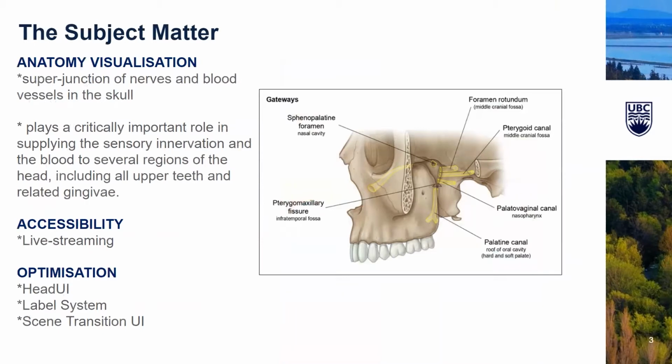So the subject matter. This is an anatomical visualization application for visualizing the pterygopalatine fossa, which is a superjunction of nerves and blood vessels in the skull, and it plays a critically important role in supplying the sensory innervation and the blood to several regions of the head, including all upper teeth and related gingivae. It is notoriously hard to visualize in a 2D format, and it's called the Fort Knox of the skull.